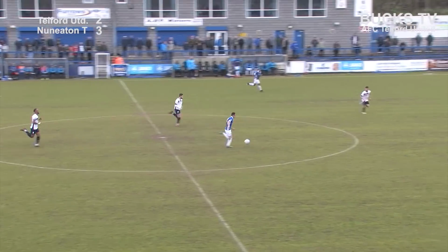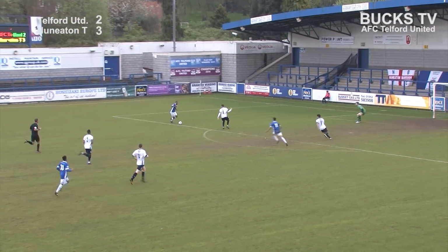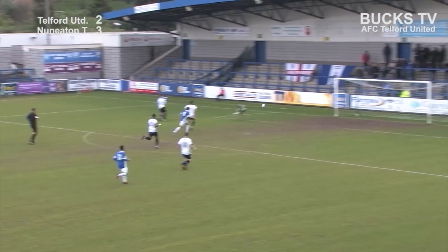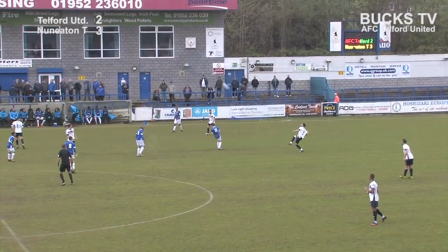This is the problem for Telford. Nicholson brings the ball away, it's 2-on-2, wonderful opportunity here, finds Mills on the hat-trick. Mills takes a touch onto his left foot, tries to squeeze it in, and it's wide. Took a deflection. Telford again give the ball away needlessly.